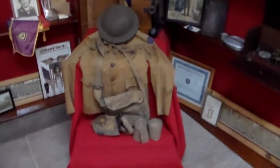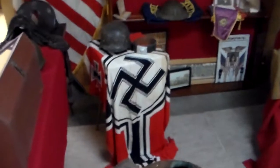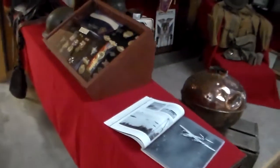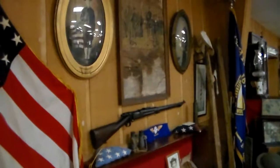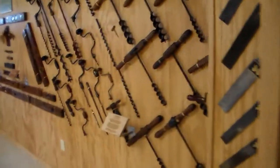So that's either early World War II or World War I. I think it's in keeping with this display. Probably World War II. There's an old German Nazi flag, helmet, belt buckle, belt. There's some medals, service medals. There's an old M1 Garand. It's amazing we won that war with that piece of equipment.